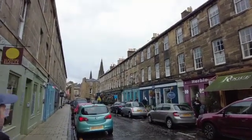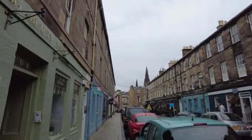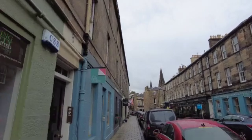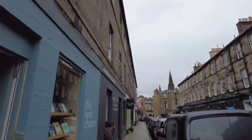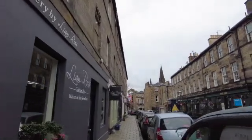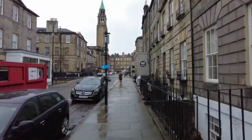So, slight change of plan, since for some reason or other the city centre is carnage. So all the buses were delayed and cancelled, and then it took forever to get in there. So we abandoned our thoughts of going to Leith today and decided instead to walk into the West End, which is where we are right now, and have a look around all the nice little shops.